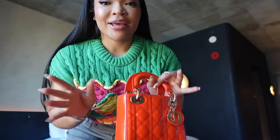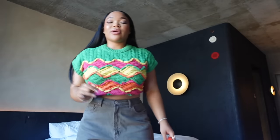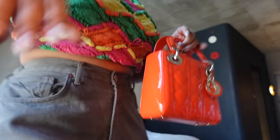So y'all, we about to head to brunch. I'm gonna carry y'all on my phone, but I just have on this Zara top, these Zara pants that I got tailored. They're still a little big, but whatever. And then my Tom Ford heels.